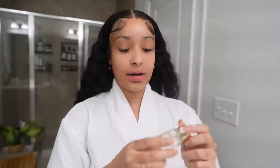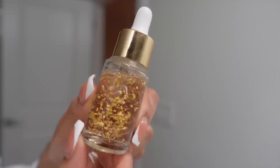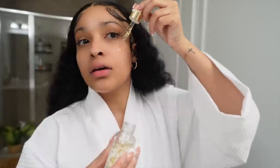Hold on, let me go get an oil. Be right back. And I'm back. Okay, so I'm just gonna use this oil, no name brand, and I'm gonna put some of this on. Doing skincare is so fun. I don't know why I don't do the full thing more often. Usually I'll just do cleanser, moisturizer, boom, call it a day.